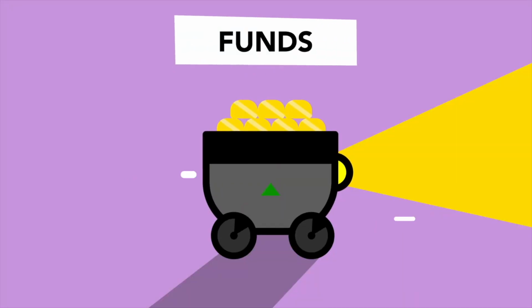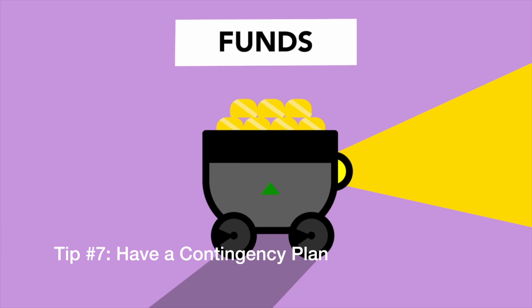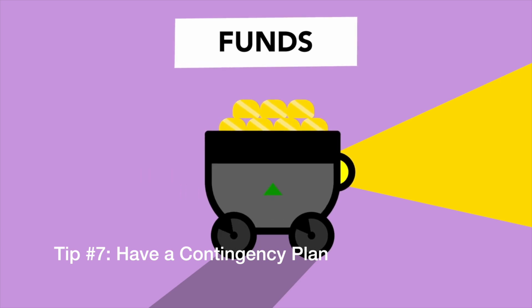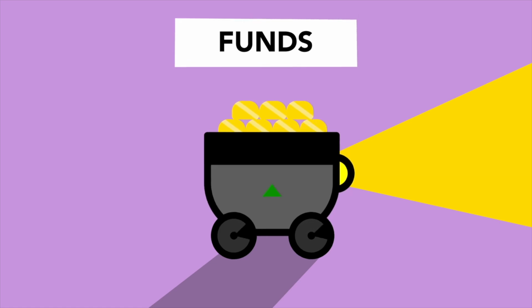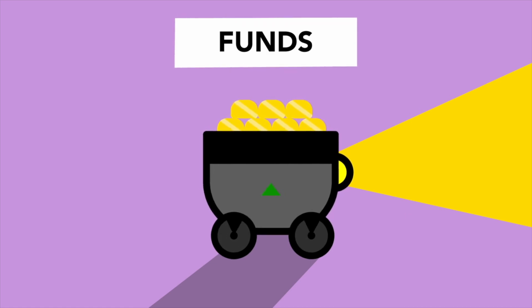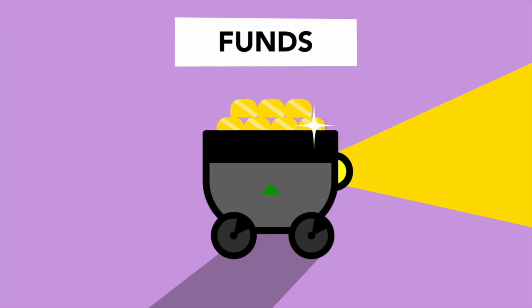A contingency plan. Finally, it's crucial to have a contingency plan in case of emergencies. You never know when an unexpected expense might arise, so it's important to have a plan in place. This might involve setting up an emergency fund or simply making sure you have a plan for what to do in case of job loss or other financial setback.